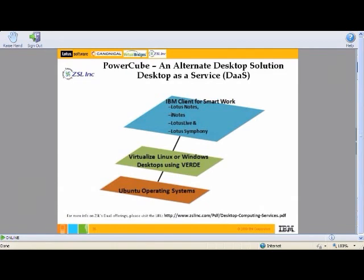A couple of other trends that we are seeing from the system integrator perspective, as Anthony touched upon: business process management, service-oriented architecture, and overall IT optimization are driving this type of solution in the marketplace to consider and adopt in order to reduce the total operation cost. On the other hand, the software as a service model, the cloud deployment, and the thin client computing model are also making end users think about going with this alternate desktop model, with PowerCube powered by all the stack that you're seeing in your slide. Moving to the next slide.